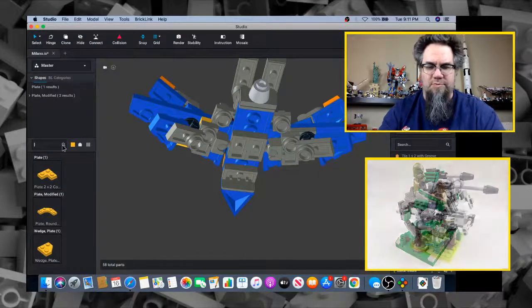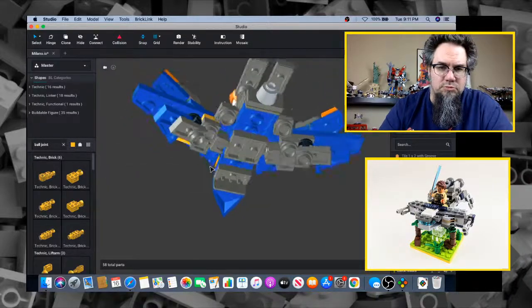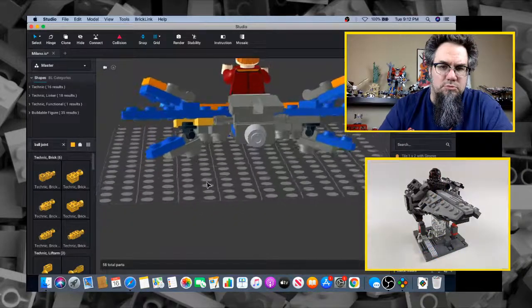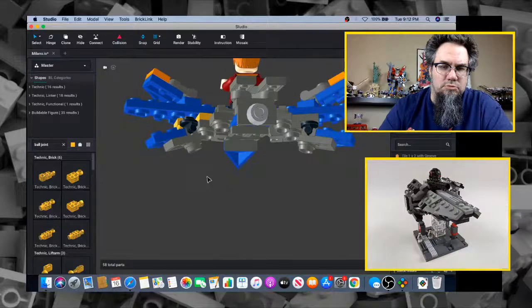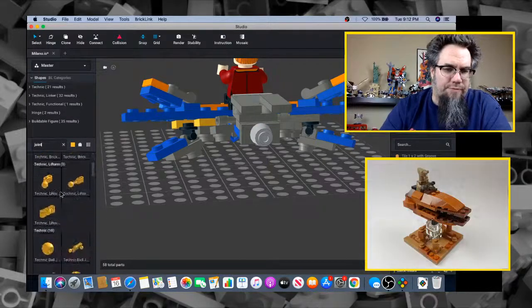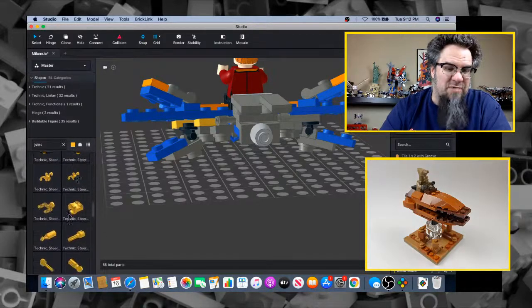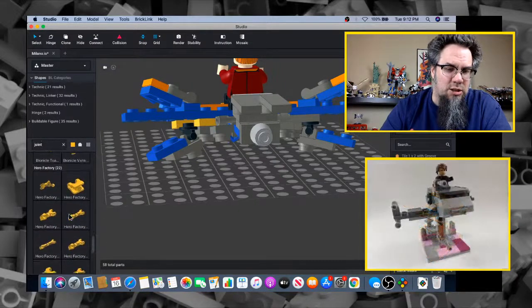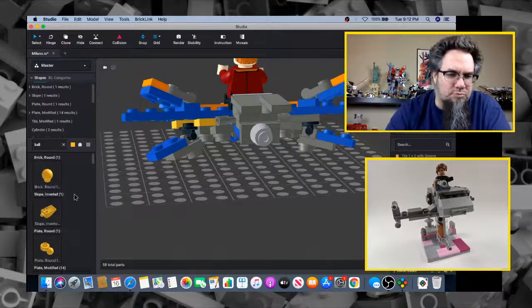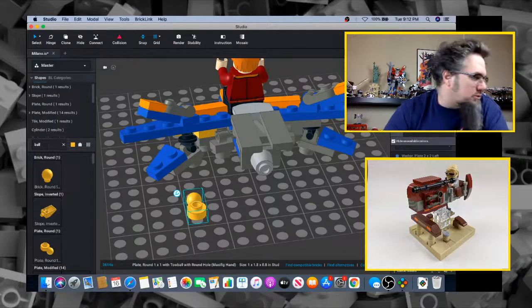We'll get this real expensive ball joint. I think it's just joint. There's one in here that's like one color and it's really expensive. And I'm gonna stick it in here because, yeah. Where is it? Is it just called ball? There it is. This stupid thing comes in like 2 colors. Red and yellow.